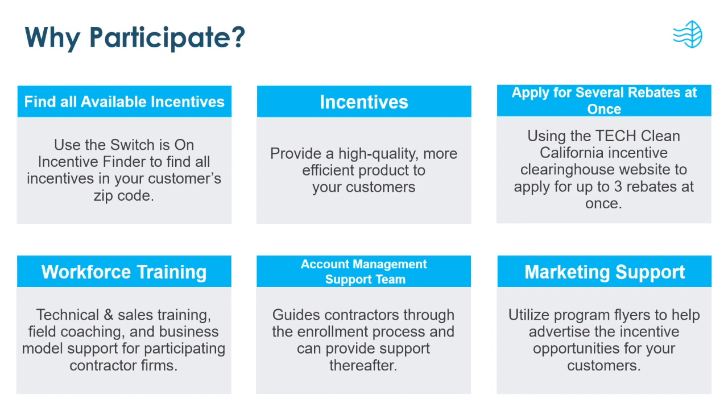Incentives. Tech offers incentives to make high-quality, efficient products more accessible to customers. Tech Clean California Incentive Portal. Contractors can apply for up to 3 rebates simultaneously. Workforce training. Recognizing that heat pump technologies are new to many, Tech provides a wide range of training to enhance your company's skills in sales, installation, field coaching, and business model integration.